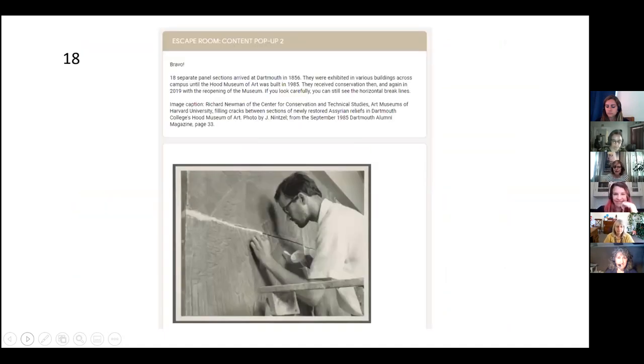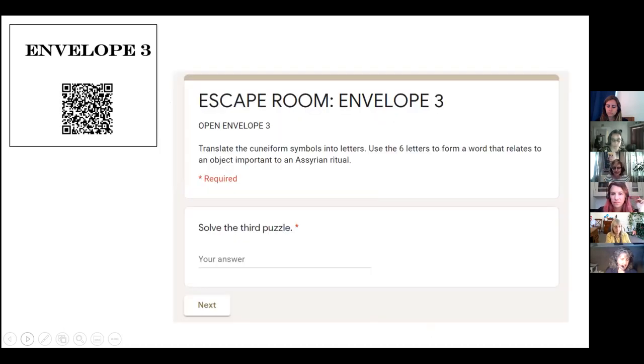The content pop-up for this challenge provides information about the display of the reliefs at Dartmouth and their conservation. I am now going to walk you through the next four envelopes and challenges so you get a sense of what participants need to do in order to complete the game. Please continue to play along. Open your camera app and scan the QR code for envelope 3.